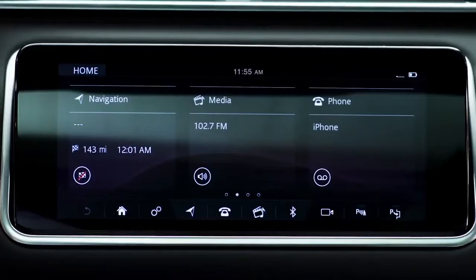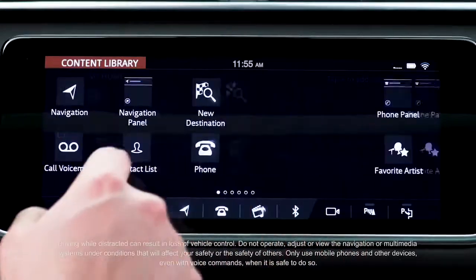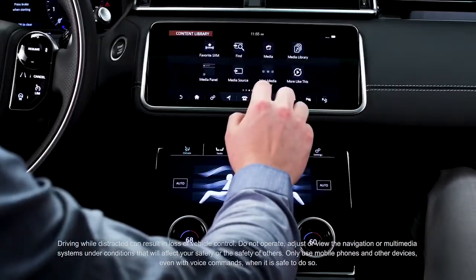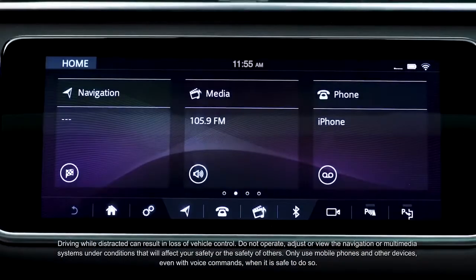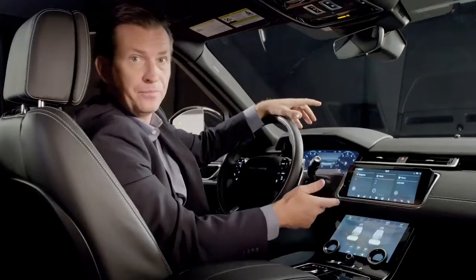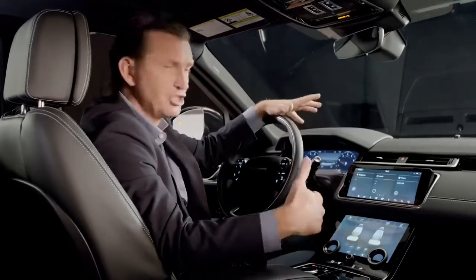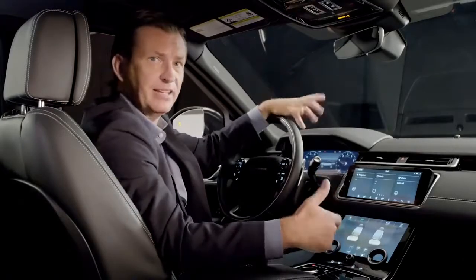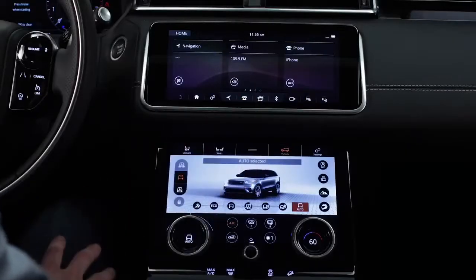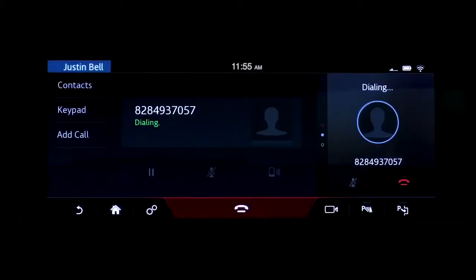The upper screen is where the majority of the main features are controlled from: navigation, media, phone, cameras, parking, system settings, and all of the extra features and apps. The home screen layout, which is customizable, consists of 3 panels: navigation, media, and phone. These panels provide the user with useful information on the state of the system, such as arrival time, now playing media, etc. There's a useful side panel that contains a subset of the functionality of the main features.